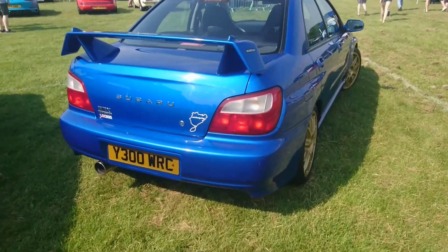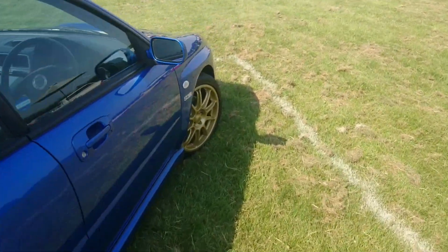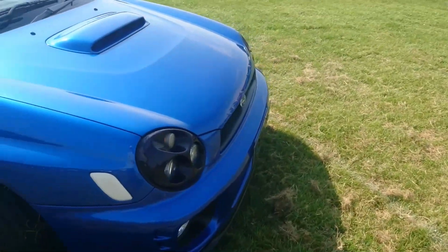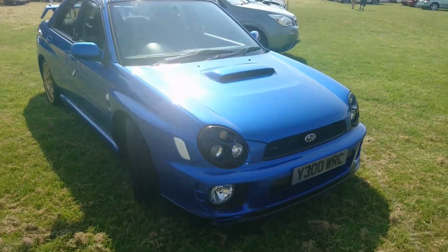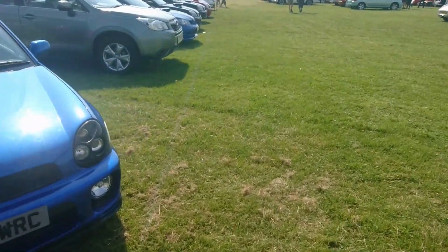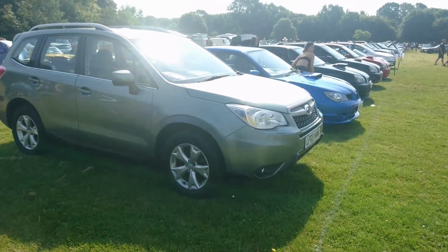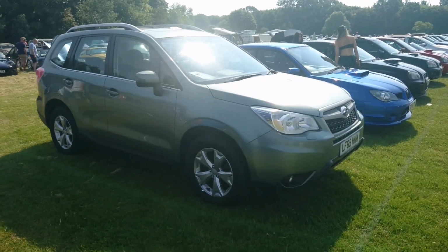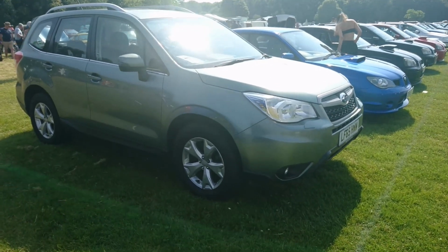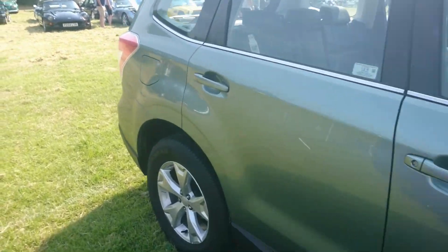Subaru Impreza, UK 300. Let's have a look and see at the front and remember what type these are. Oh yes, it's the bug eye. It's not the early 2000s. Now the cut-off date for the show is supposed to be around, from memory, about 2012, but you do see a lot newer stuff coming in here as well, like this Forester from about 2015.